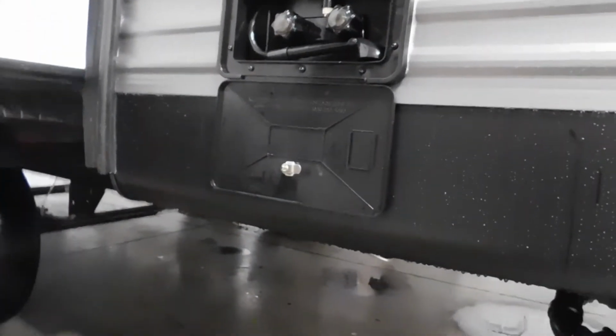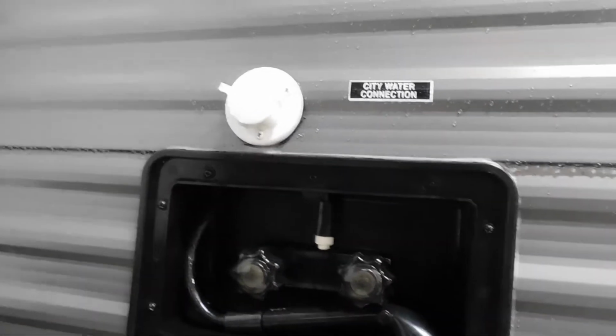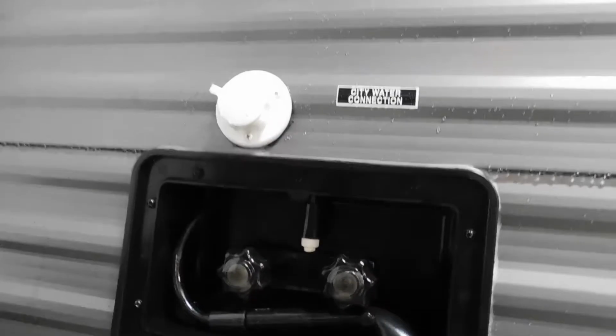Outside shower. It's going to be your city water connection right above that. So you'll want to use that water pressure regulator on your hose. Hook up there and you get water through the system instantly.